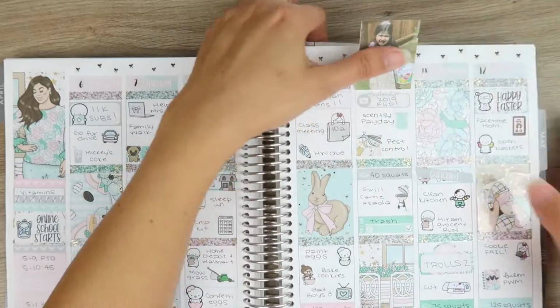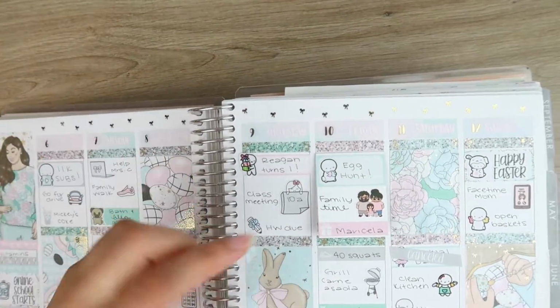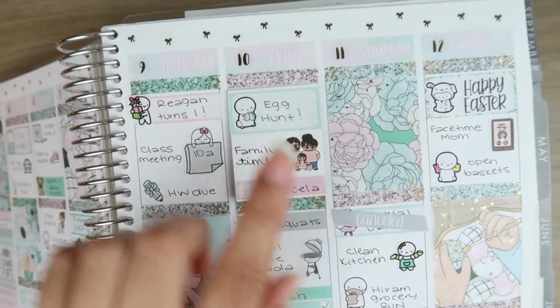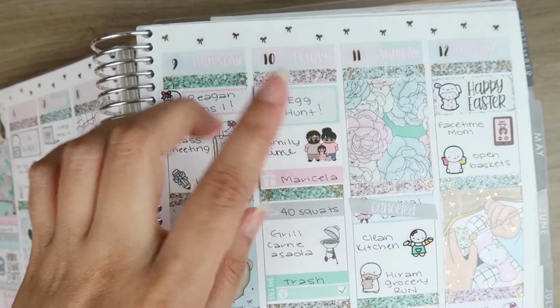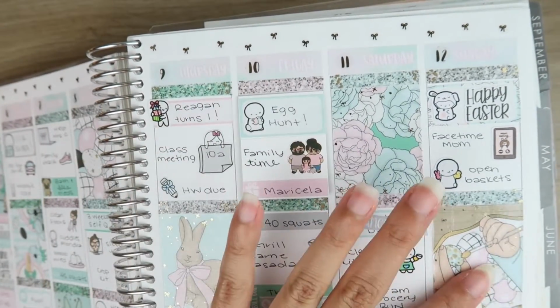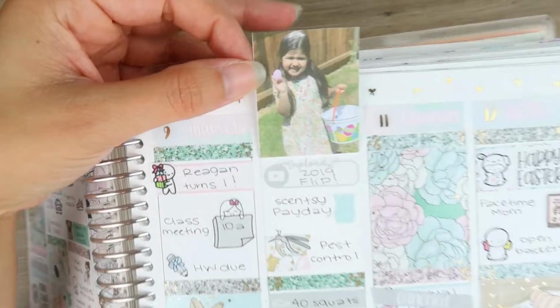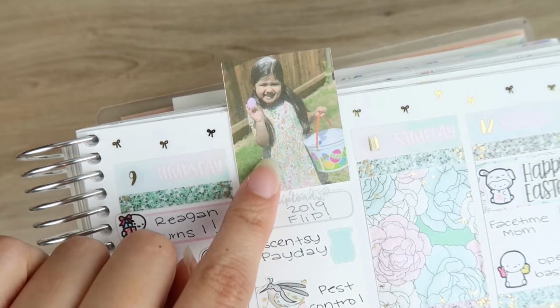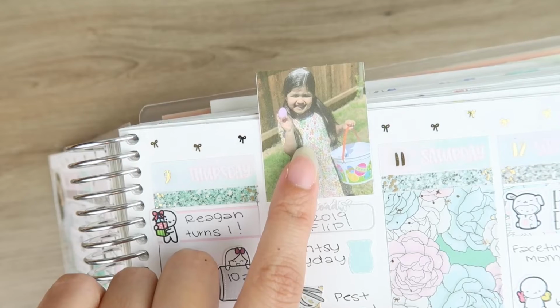And so this is Alondra on actual Easter day. Even though Friday is not Easter, we did our egg hunt on Friday, because my husband had to work on Sunday. But then on Sunday she got her Easter basket. So I don't know if that makes sense. But that is a picture of Alondra, and I've been loving adding real life photos into my spreads, as you will see as we go on. But yeah, that's her from our Easter egg hunt.